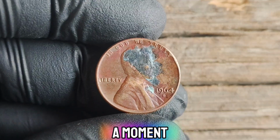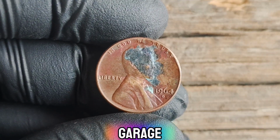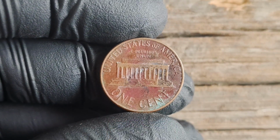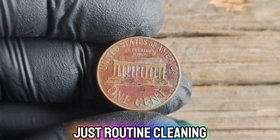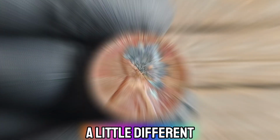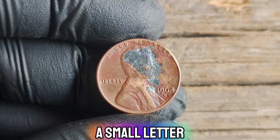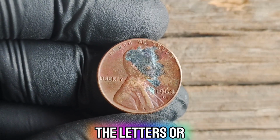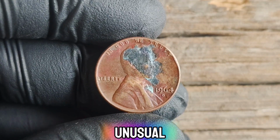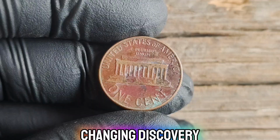Picture this for a moment. You are cleaning out your car. Maybe you are going through old boxes in your garage, or finally sorting that jar of coins sitting on your kitchen shelf. You are not expecting anything, just routine cleaning. Then suddenly, you notice a penny that looks just a little different. The date reads 1964. Beneath it, a small letter D. And something about the letters or numbers looks slightly off, slightly doubled, slightly unusual. That moment could be the difference between an ordinary day and a life-changing discovery.